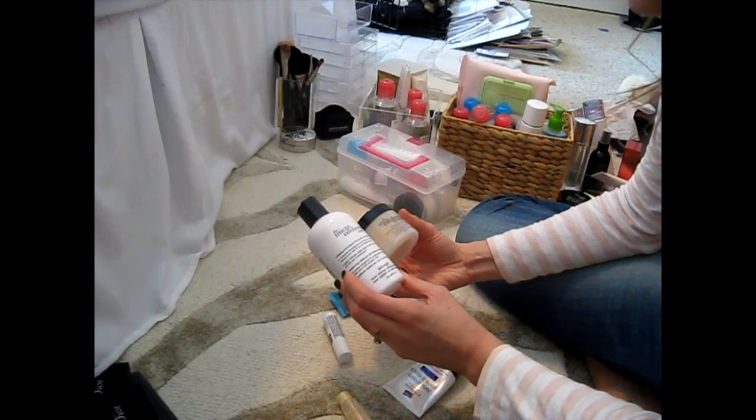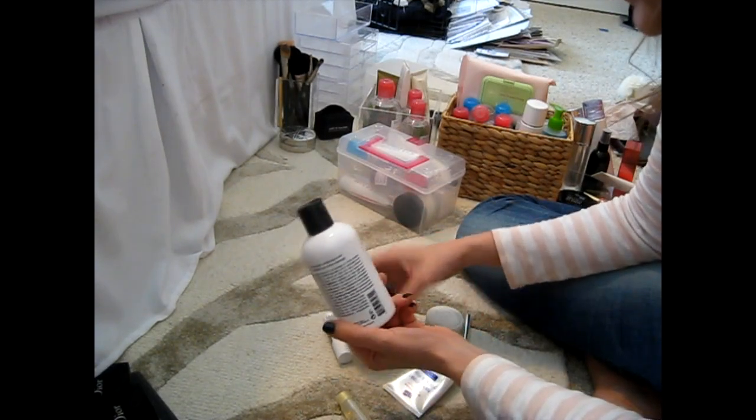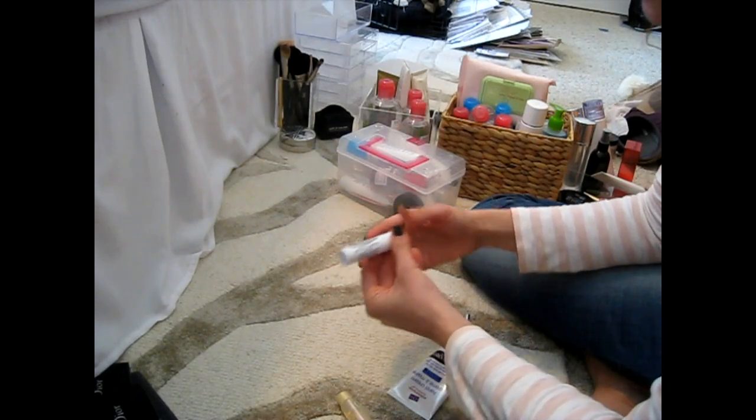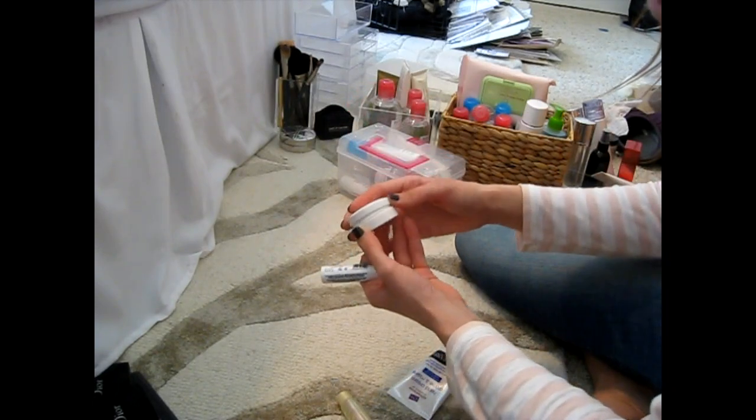It's the Micro Exfoliating Wash. This has been open for over 12 months. I have no idea what this is. It's a sample. Don't want it. This is a lip balm. Keeping. Also keeping a lip balm. What is it? Dior. Yeah.